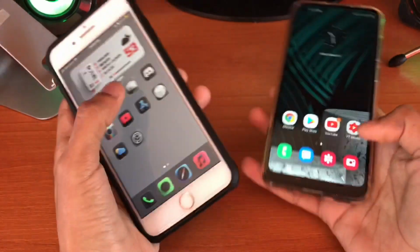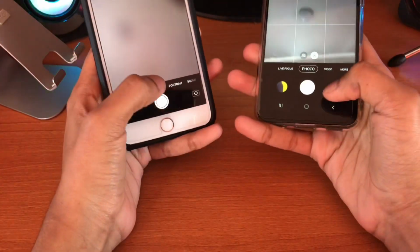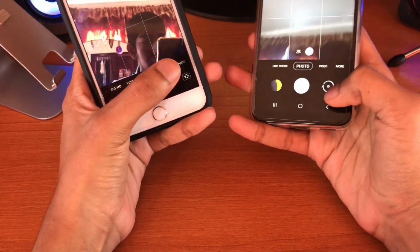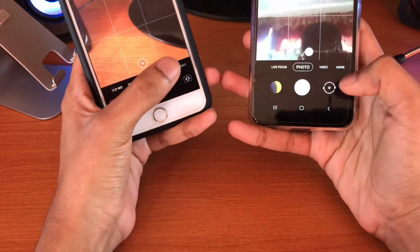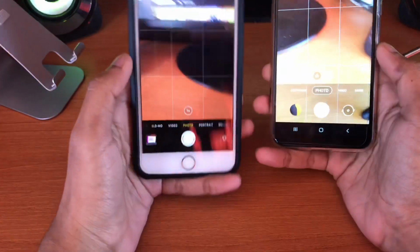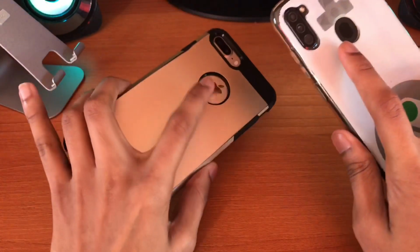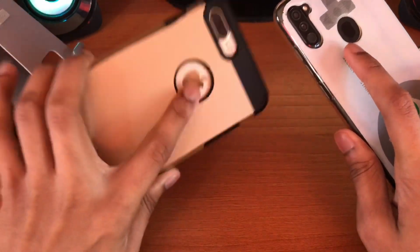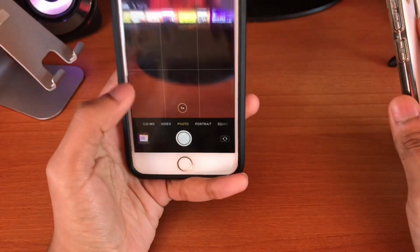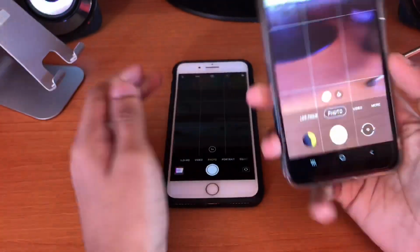So now we're gonna open up the camera. This is what the camera looks like. I'll just flip it and then go to the main camera. As you can see, for the iPhone there's only 2 cameras on the rear. This one has a zoom as well, the 2x zoom, and this one has the ultra wide, because I do like the ultra wide a lot.